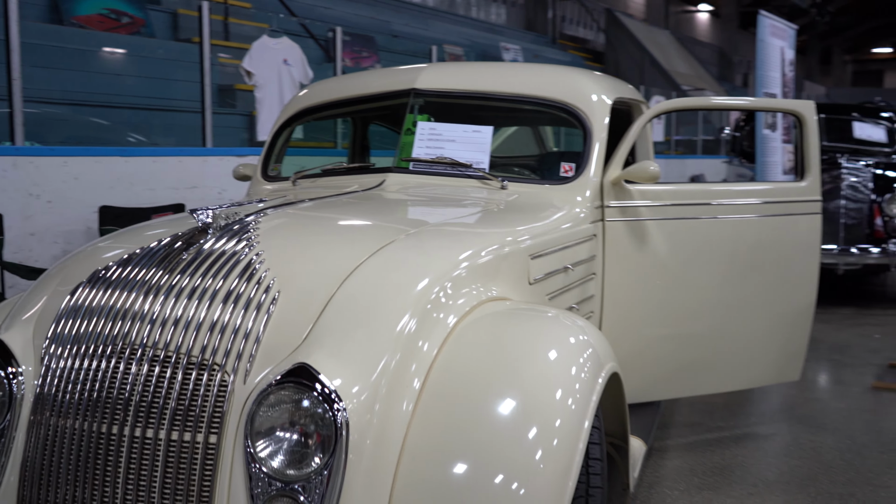Where'd you find these units? This one we bought in January of 2023 in St. Thomas. And I live in Fenland. And this one was in Lucan, outside of London. So it's like another trip to London.